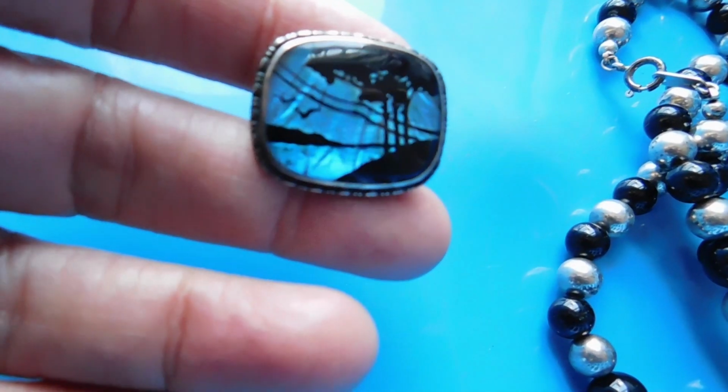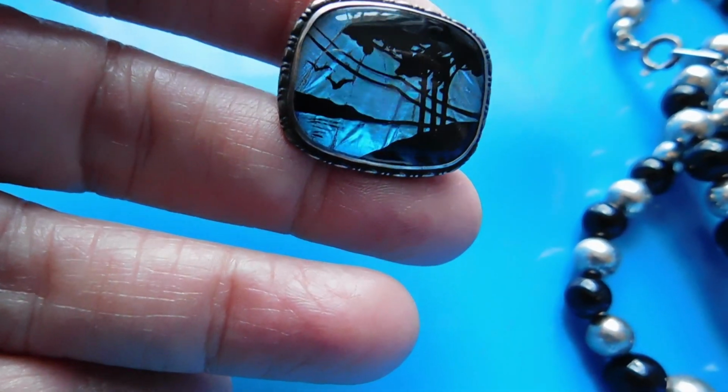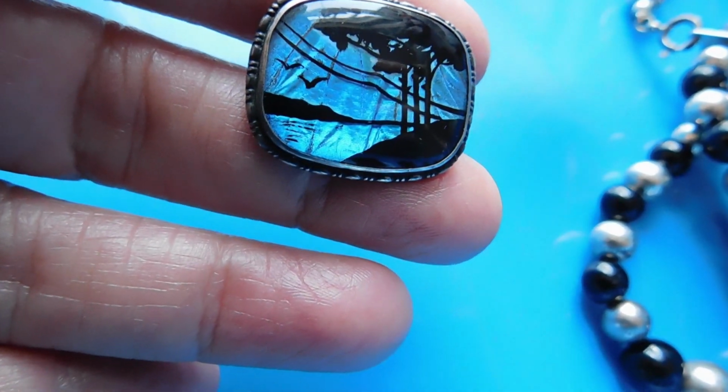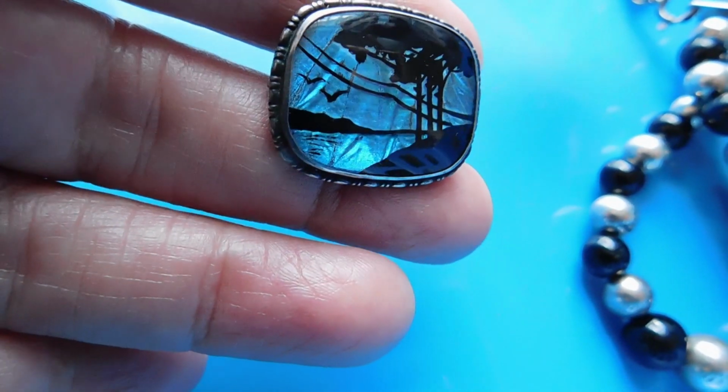Now these butterfly wing things do kind of give me the willies a little bit, because I'm vegetarian and I don't like to kill things, but perhaps the butterflies die naturally and then their wings are collected. I do not know, but I suspect they're not.